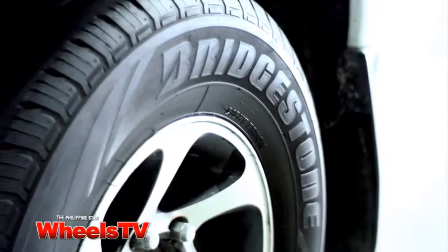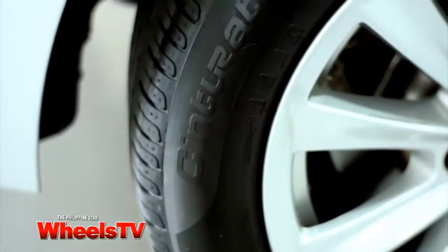I just want to stress about safety. Tires are a small investment with big benefits. If we spend money on healthcare and insurance, this is the same thing. So I'd recommend that you upgrade to Bridgestone tires. An upgrade to Bridgestone tires is a safety upgrade.